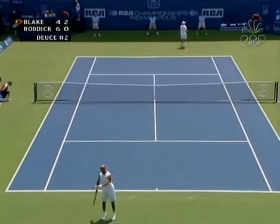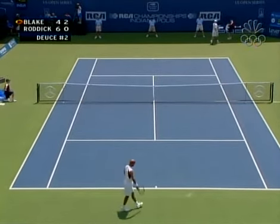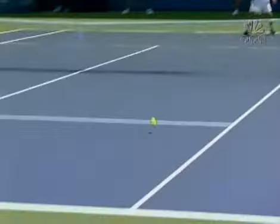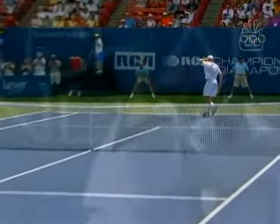Step up on second serves and take healthy cuts. Both of these guys have their own charitable foundations that do great work, but there's no giving out here. It is all take right now.